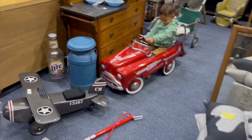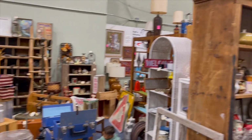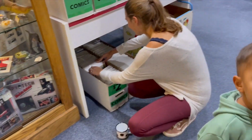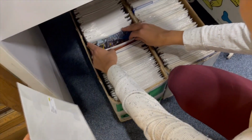We only came with small luggage, so I couldn't do too much damage. We did find some Transformer comics though, and we're a big Transformer family, so we had to take a couple of those.